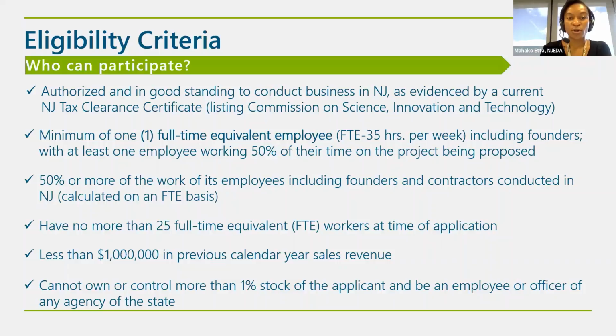50% or more of the work of its employees, including founders and contractors, must be conducted in New Jersey. You can't have more than 25 full-time equivalent workers at the time of the application. And each applicant must have less than $1 million in previous calendar year sales revenue. So this is less than or equal to $1 million in previous calendar year sales revenue.